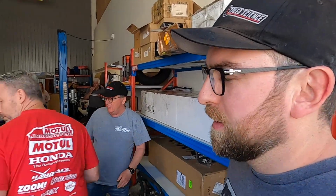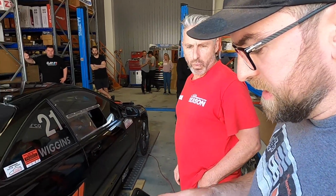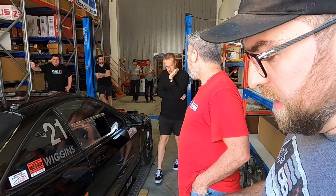Two kilos, so just do a calculation for you guys watching overseas into pounds. That is 2,424 pounds with driver on board.